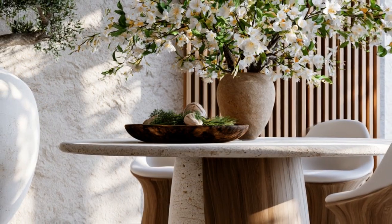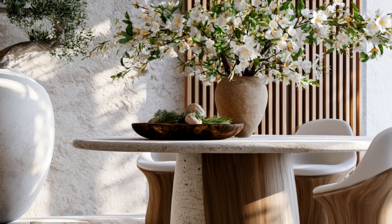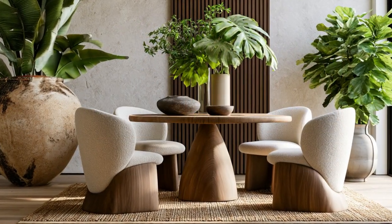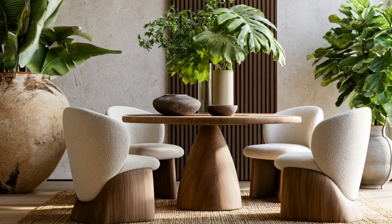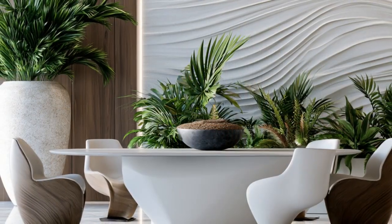For smaller condos, a sculptural dining area can also create visual impact without requiring excessive space. A compact round table, elegant curved chairs, and one-statement artwork can produce a memorable dining corner. This demonstrates how thoughtful proportions can deliver a luxurious impression even within a limited footprint.